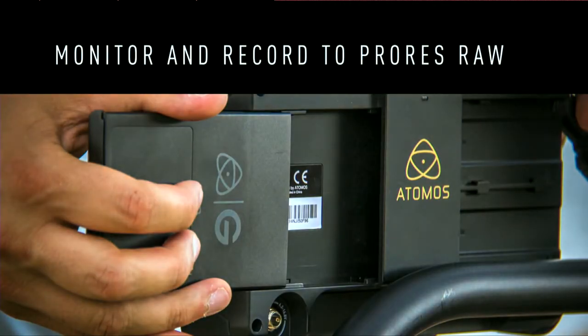So pretty simple. You're going to record right to an SSD drive. G-Tech makes some really good SSD drives. You can put them right into a RAID system that they make, so you can instantly back it up. Also, the drives are so robust that you can edit right off the drive. So if you have a really quick turnaround, you can pull that drive out, leave the files in place, and just edit right off the drive.